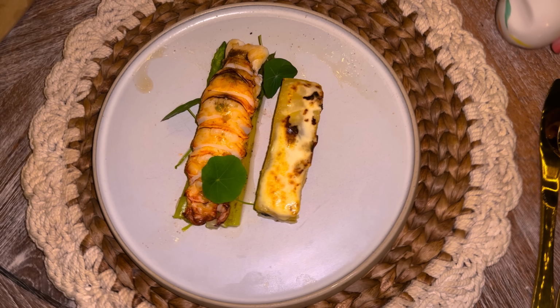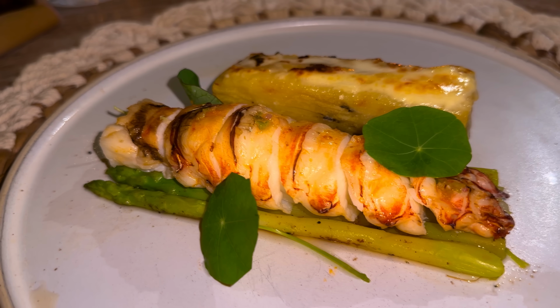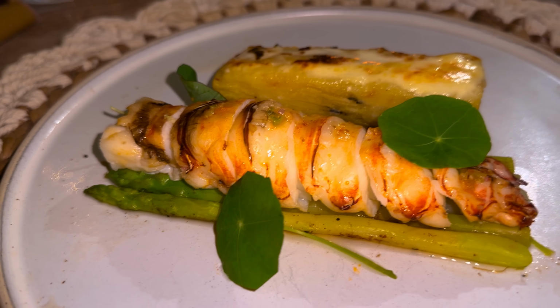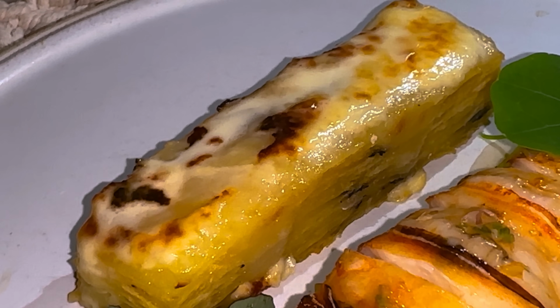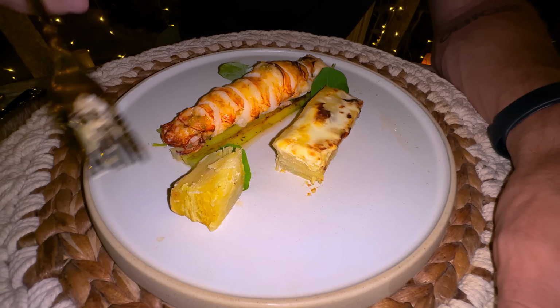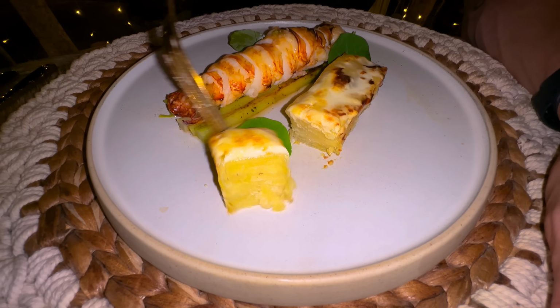Last, we have our main course. This is grilled bamboo lobster tail with lemongrass butter, truffle potato gratin, grilled asparagus, and bisque. If you're wondering what a bamboo lobster looks like, here's a picture of one. Looks like that. This is like a log of potato au gratin. Oh, I see. It is like a stack of thin potatoes with a creamy sauce on top. It's like a potato lasagna.